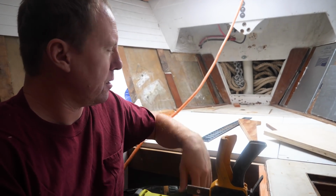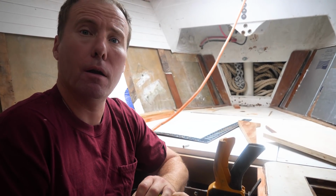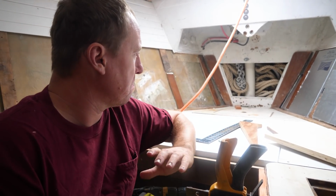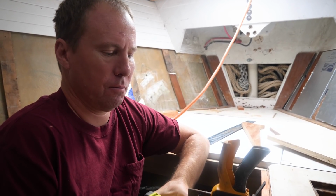Finishing up these cleats to complete the bottom for our berths, right? Our new berths. Our new v-berths. Bunk on either side. 27 inches wide, by 6.5, 7-ish feet, depending, tapering.